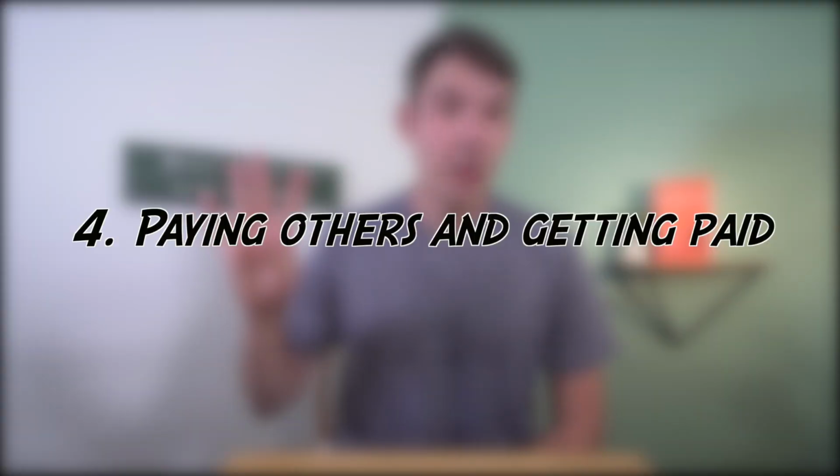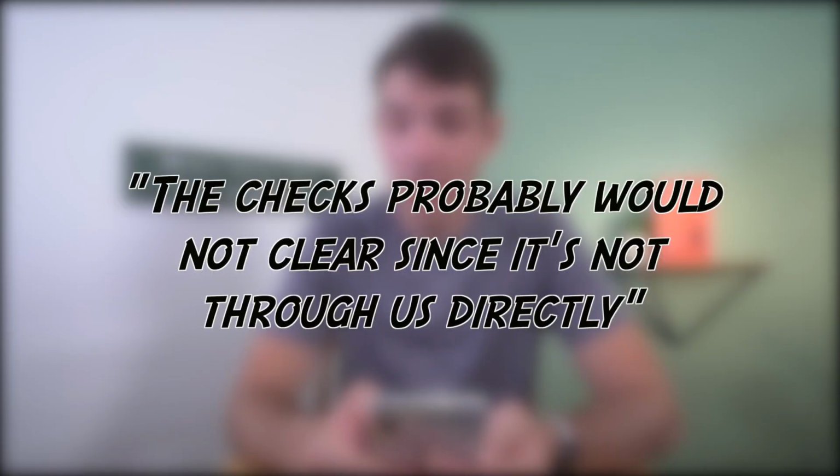Number 4, paying other people or getting paid is limited. Unfortunately, there's no way to deposit checks into the Point account as of yet. There is an account and routing number because it's a bank account, which I thought would allow you to make checks on your own. But when I texted Point to confirm, they said this: the checks probably would not clear since it's not through us directly.